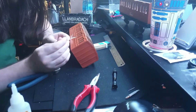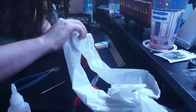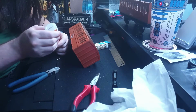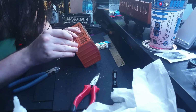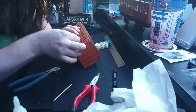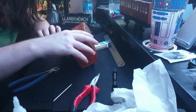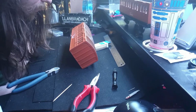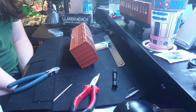Got glue on the bit I didn't want to. Fortunately, if you get it off quick enough, it won't have time to affect the paint, which is good. Right, and then we go. Yeah, that looks all right. Give that just 10 seconds or so to properly grab. There's a little stain on the paint there, but that's no problem. That can easily be touched up with a brush anyway.